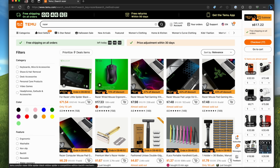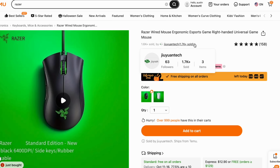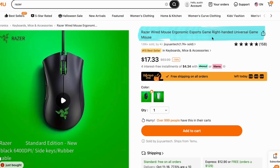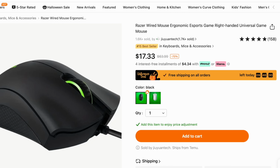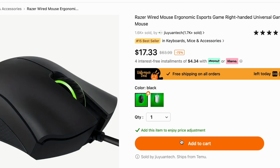Wow. Let's look up Razer. So, okay, there's a lot of Razer stuff here. Is it real? So this is the Razer Wired Ergonomic Universal Game Mouse. Boy, that font does not fill me with confidence. This is a $17 mouse. Sure. Oh, this is gonna be bad.